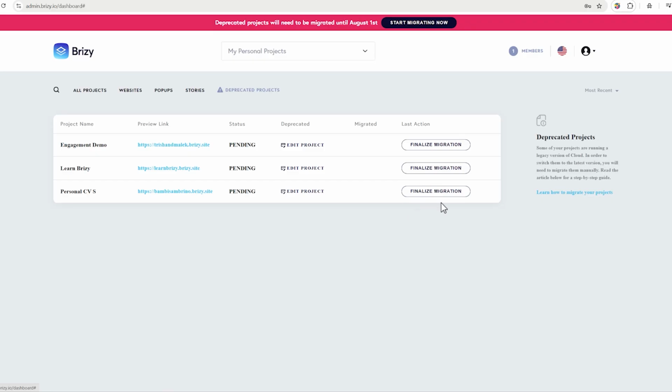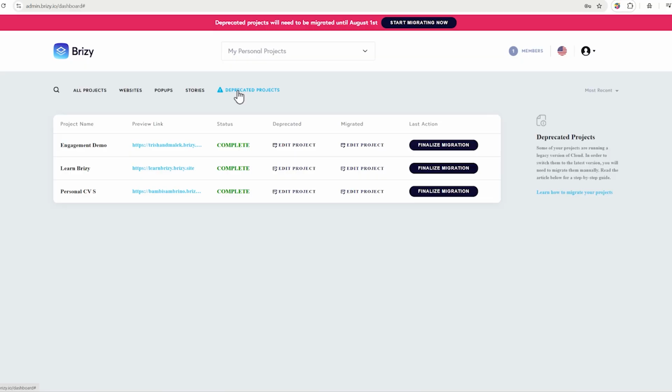By clicking on it, you see that all of them are now being migrated and the status is set to pending. While it says pending, just give it some time as it's taking your website and migrating it to the new CMS from the legacy one. Hit refresh after a while, but I'll say go make yourself a cup of coffee or tea, and that will give you ample time, depending on how many legacy projects you have, to migrate them.